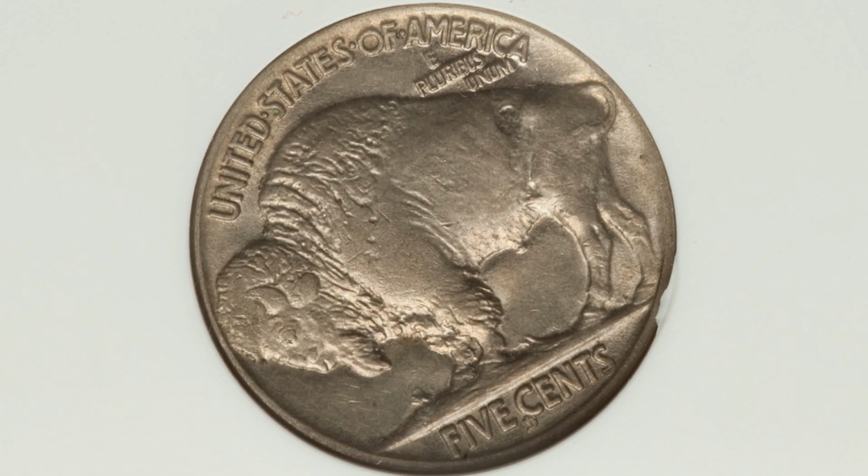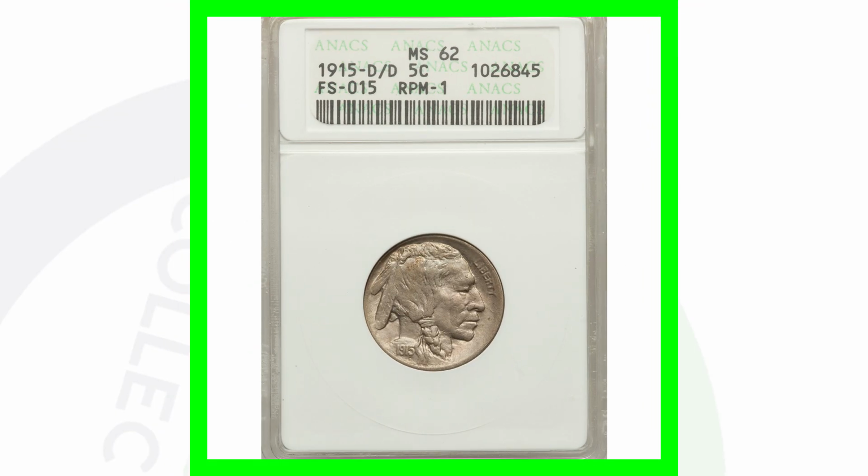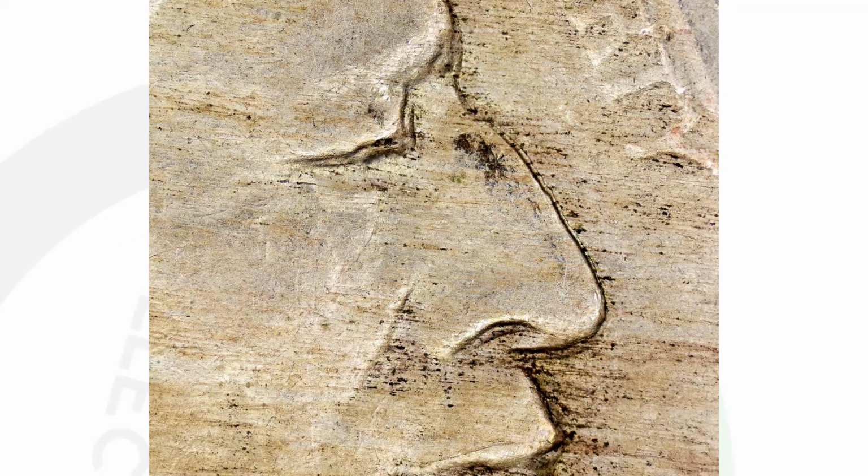So repunched mint mark, that's what you want to look for there on the 1915D. This coin sold for over $2,000, and it is graded by Annex at a mint state 62. So a pretty good grade there with that repunched mint mark. Now we also want to look for doubling on these coins as well, a double die obverse. So you want to look for that doubling there on the Indian's eyelids, the nose, the upper lip. So look for that doubling there on those coins with your coin microscopes.